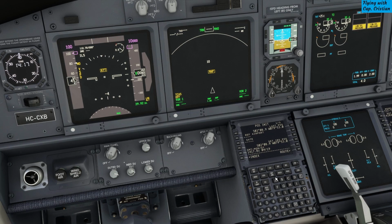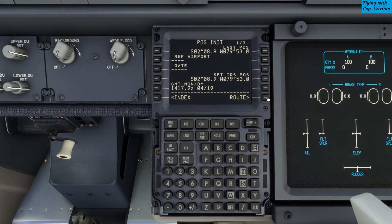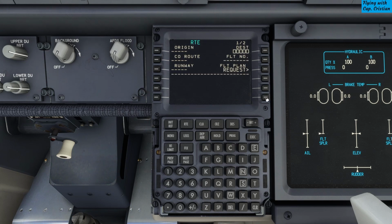What's the next step? You guessed it. Next step, 6 right, line select key. These are called line select keys. This is the left, this the right, and this is 1, 2, 3, 4, 5, 6. So line select key 6 right is this one, route. Let's go route.